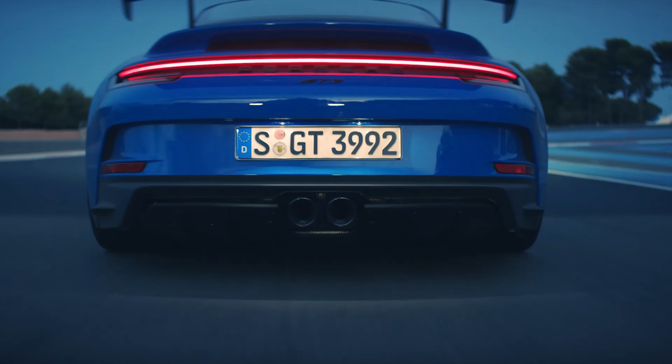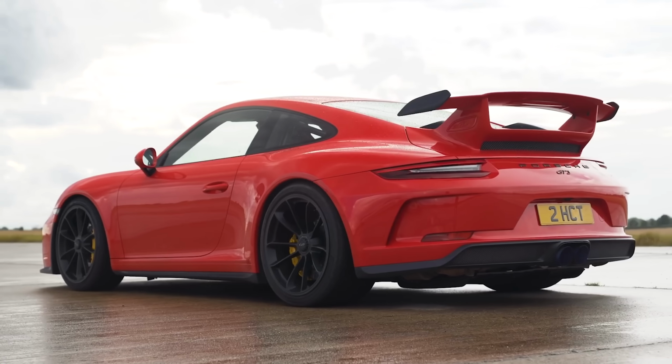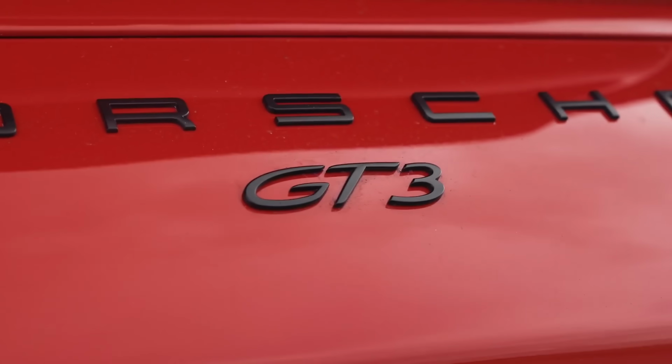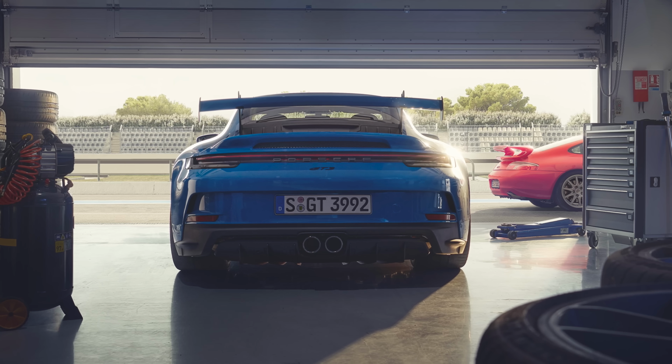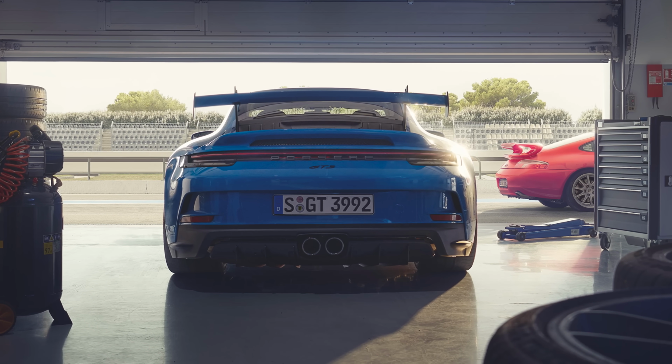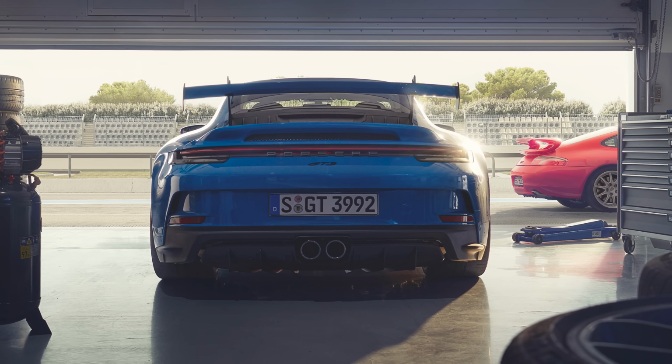There's also a new rear diffuser at the back, but my favourite bit is the dual-tip exhaust system. It looks like the exhaust on the old GT3, and it takes up all the space where the number plate goes on a normal 911, which means Porsche has moved the big reg plate up onto the bumper, and I think this looks much better than the arrangement on the standard car.